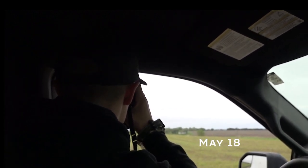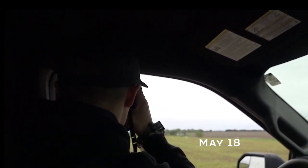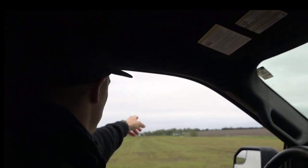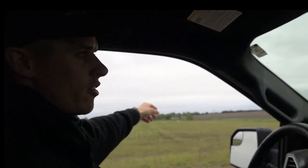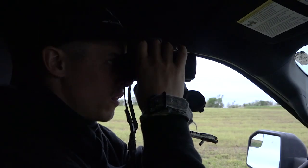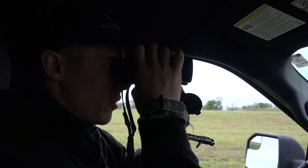There they are. Can't tell what we got. See him on the right, to the right of the house on the green grass. They're chasing each other a little bit, but I think they're hens.